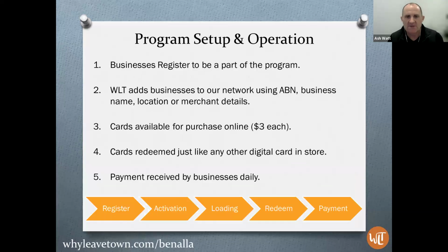In terms of program setup and operation, it's a pretty simple process getting you on board. We don't actually make any changes to your terminal or your online store or anything like that. Basically, we've set up our program, and then we're adding a list of terminals where our card will be accepted. So first and foremost, we need each business to register. And that registration link the chamber has, and you can also find it at the link down the bottom of the page. So you register your business to be a part of the program.